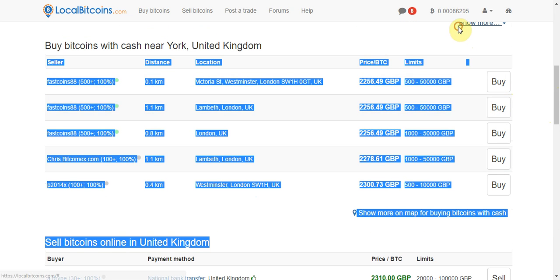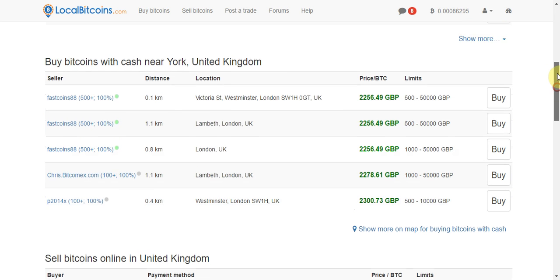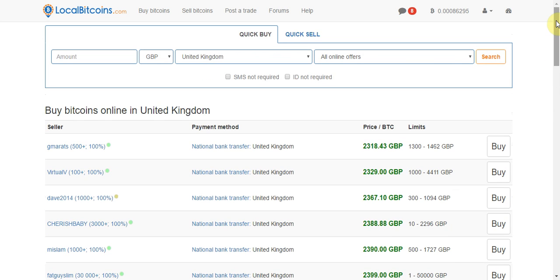I still believe that Coinbase sometimes has better exchange rates, but do make sure that you check that when you're buying Bitcoin, because you obviously do want to get the best rate. Now to buy Bitcoin is simple. For this tutorial I'm just going to use bank transfer. I'll quickly go through. LocalBitcoins do have the same KYC policy as Coinbase, so you will have to upload identification onto your account.